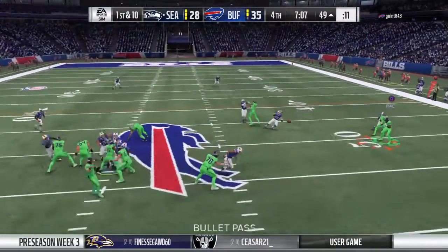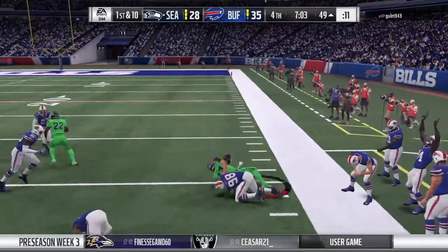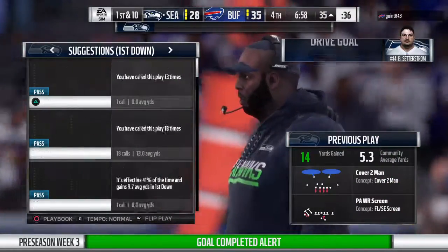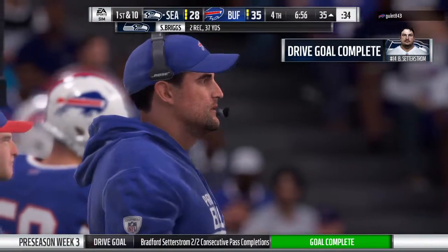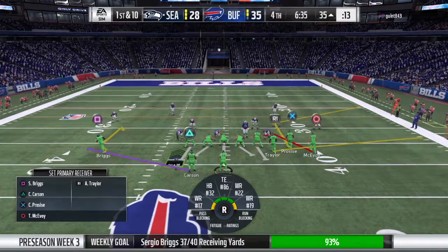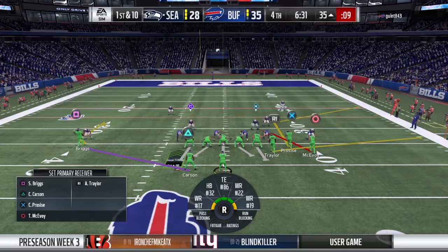Looking to throw. Quick hitch, complete. It's Briggs. And he's brought down. Back-to-back nice gains. That one for 14 yards and another first. When you call a wide receiver screen, no matter how many blockers you get in front of the guy that catches the ball, there's still an aspect of the guy catching it, turning into a runner, breaking tackles and creating his own yardage, and he just did on that play.